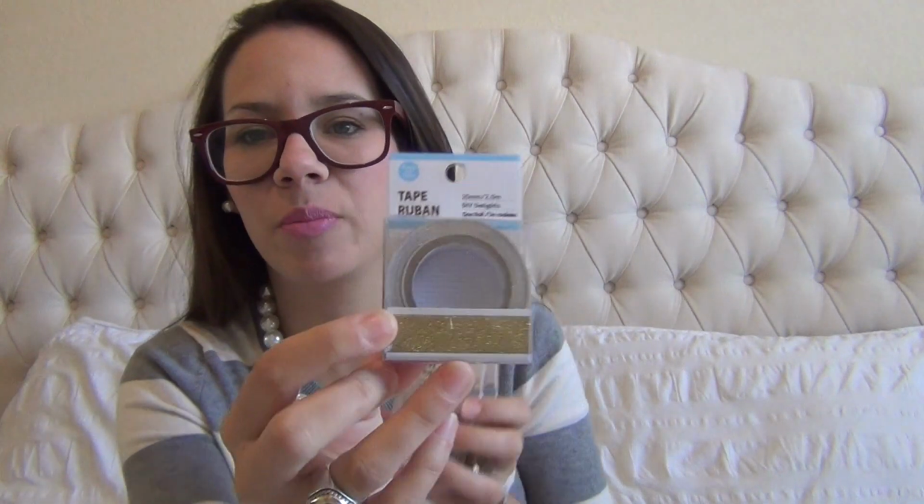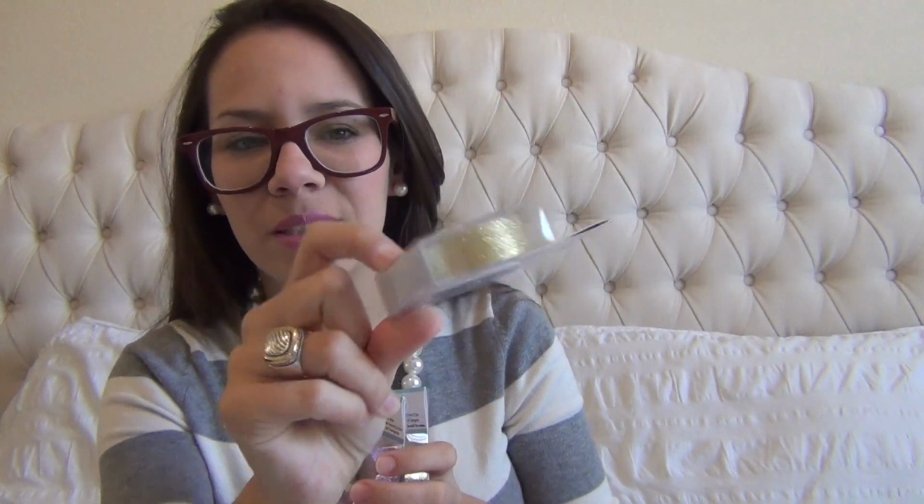So I finally found some washi at the Dollar Tree. And I know a lot of you guys were posting washi from the Dollar Tree, and I never ever saw it. So I finally saw it. And I picked up this gold trim. This is mainly for Audrey's baptism.